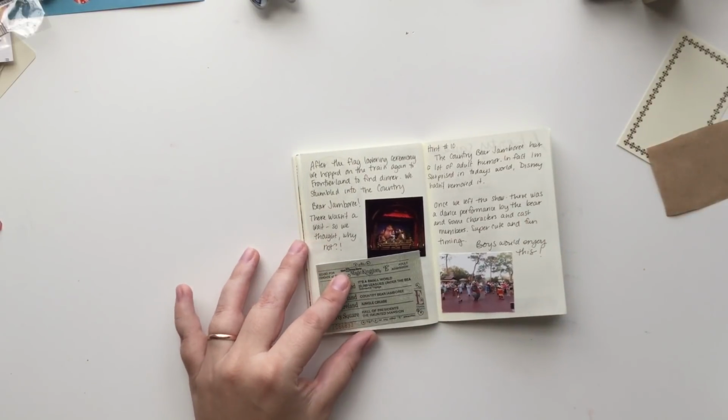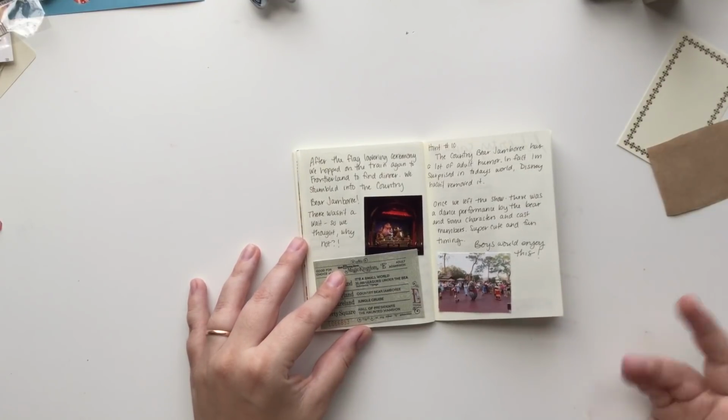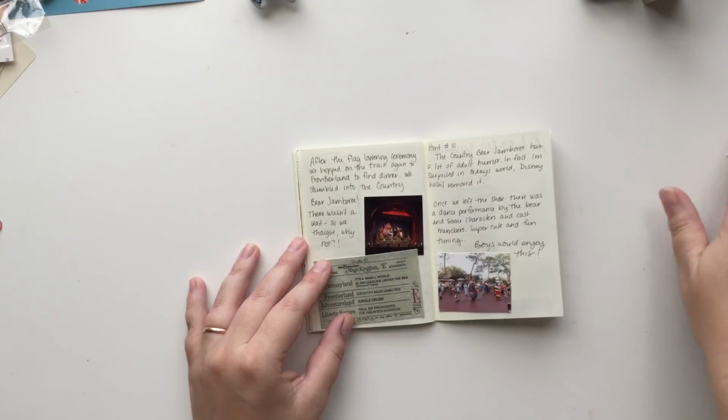Not that I am easily offended. In fact, it takes a lot to offend me. I wasn't offended by the show, but I was really surprised that Disney in today's world still has that show playing, because there was a lot of adult humor.